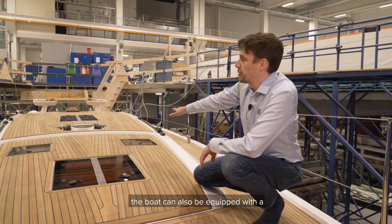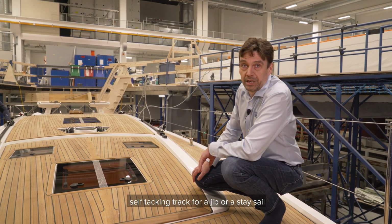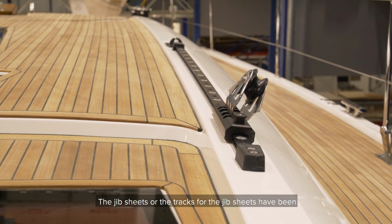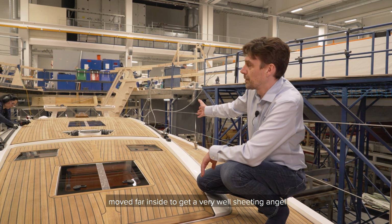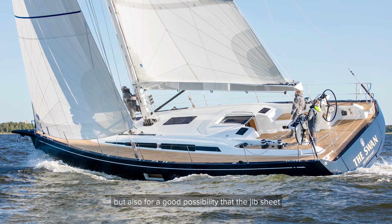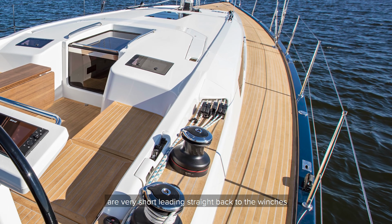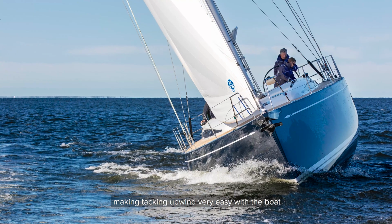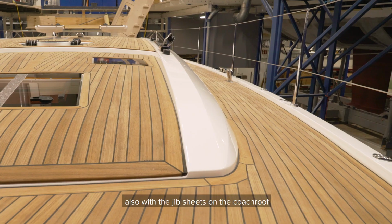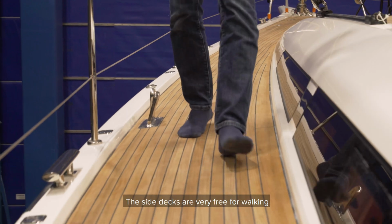The boat can also be equipped with a self-tacking track for a jib or a staysail. The tracks for the jib sheets have been moved far inside to get a very good sheeting angle for the boat, but also with the good possibility that the jib sheets are very short, leading straight back to the winches, making tacking upwind very easy with the boat. Also, with the jib sheets on the coach roof, the side decks are very free for walking.